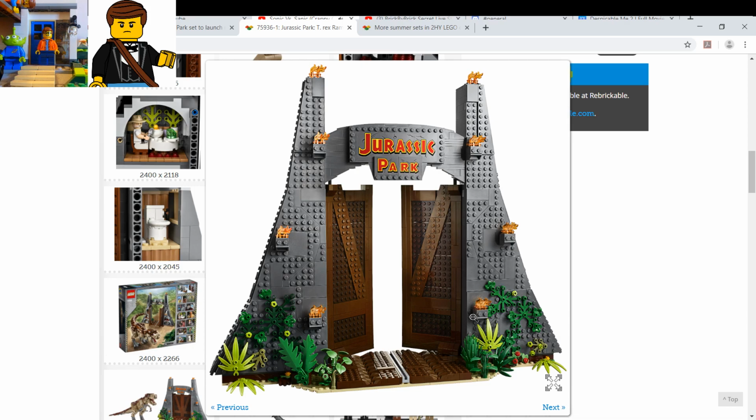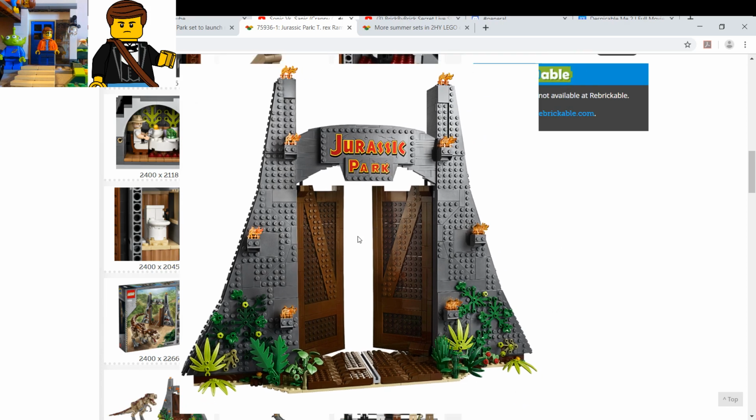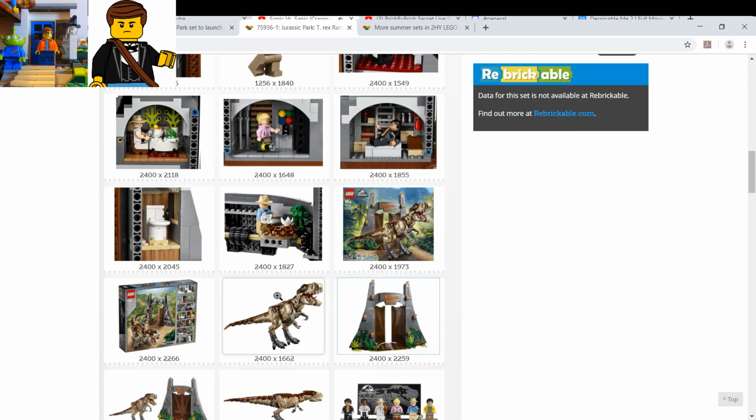Really? Yeah. I think it makes it more cool because here's the thing. Looking at the gate, it's very bland. Now, obviously, it's realistic to the movie, but it's bland, right? And I feel like kids, even though that's not really the main market with the set, it's more for the older people that have seen Jurassic Park, right? I feel like kids, if they buy it, they're not just going to want that. So I like what they did. But clearly, Lego put more effort into the T-Rex than they did the gate.